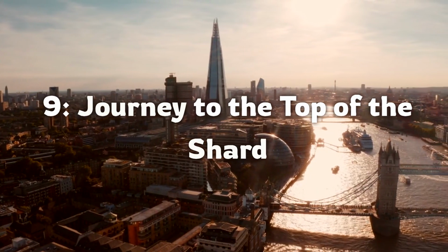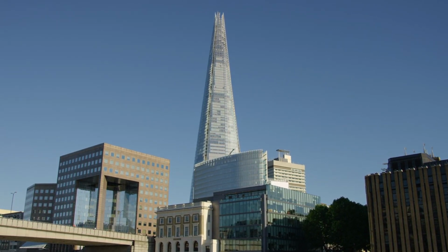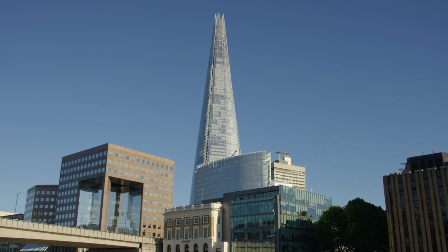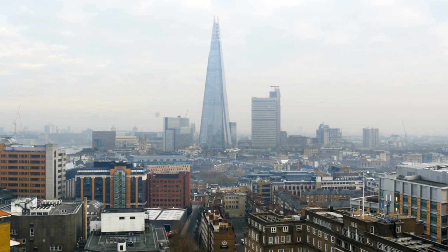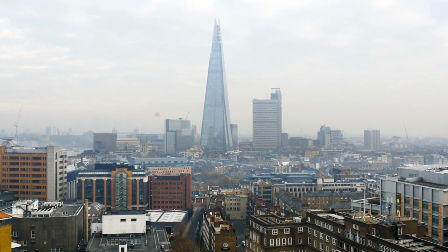9. Journey to the top of the Shard. Since it opened in 2012, the Shard has taken its place as one of the most recognizable and most visited landmarks in London. Standing 1,016 feet tall and encompassing some 95 stories, this remarkable structure is so named for its resemblance to a shard of glass.